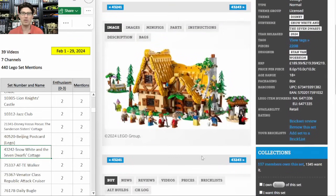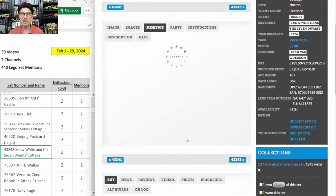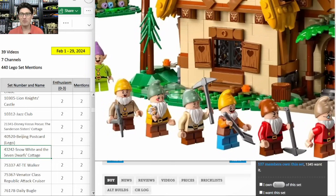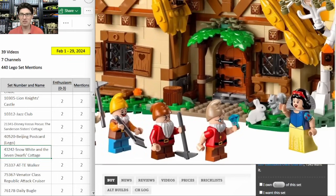43242, Snow White and the Seven Dwarfs Cottage just came out or was just revealed. I forget where we are on that. Obviously, you got to have all 7 dwarfs and some other key minifigures, and they're not even showing yet. So let me zoom in on the picture. They definitely look good. I like all the facial expressions.